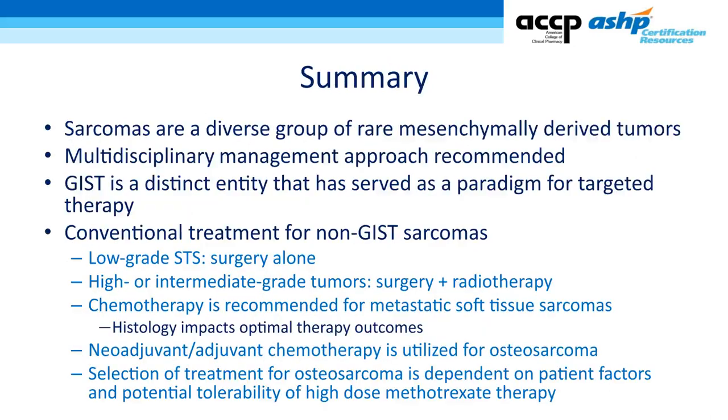So in summary, sarcomas are a diverse tumor type which often require multidisciplinary management. GIST is a distinct entity that served as a paradigm for targeted therapy, and for non-GIST sarcomas, utilization of surgery and radiation, as well as chemotherapy is important.